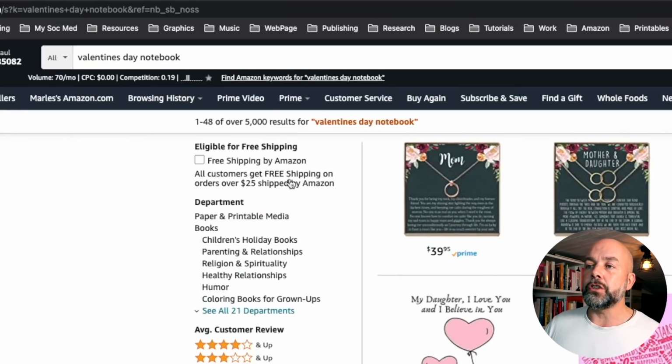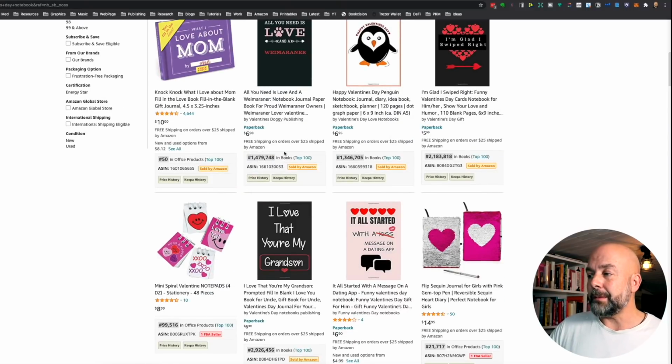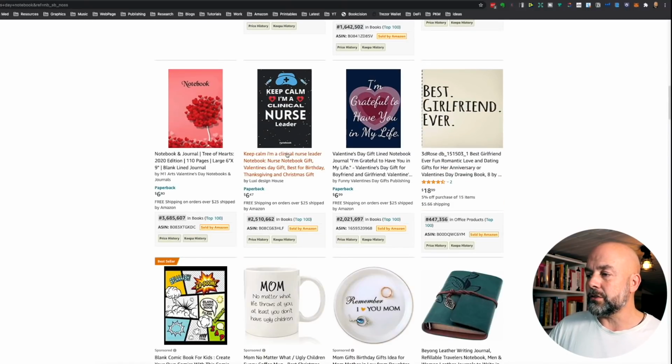Now, when we look at the search numbers, yes, as expected, there's lots of results because Valentine's Day is huge. So when you put in things like Valentine's Day notebook, yes, you're going to be competing with other notebooks, and there's probably a lot listed, but you're also probably going to be competing with a lot of other different types of gifts as we can scroll down here.